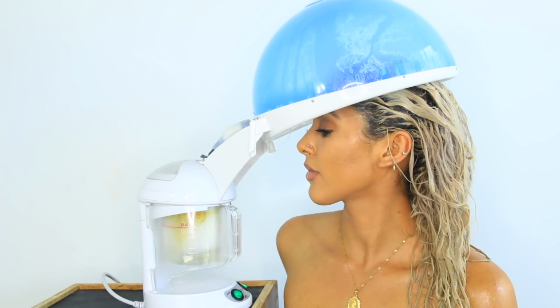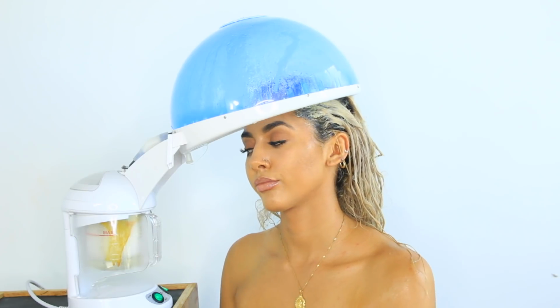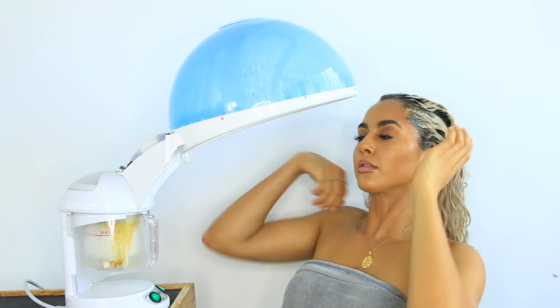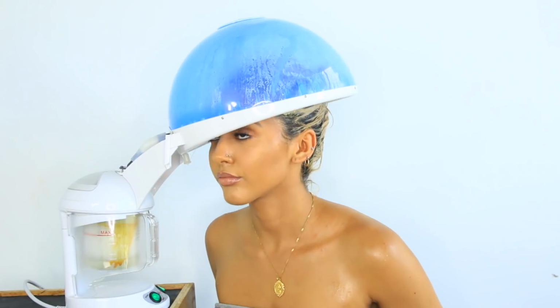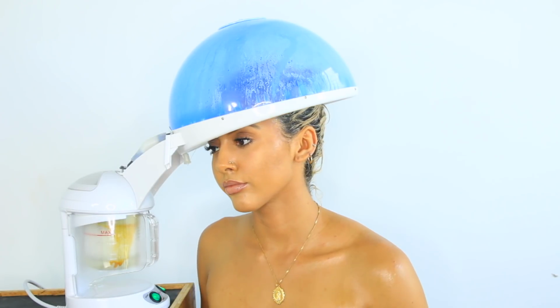And I'm telling you guys, if you guys do one thing that I say to do when it comes to color treated hair or just hair in general, I would say you guys need to go buy a steamer. I'll go ahead and link the one that I got from Amazon. And steam your guys' hair at least once a week. It's not easy. Honestly, I haven't seen my hair for like a month, but steaming your hair will change your life because it allows the deep conditioner to actually work.